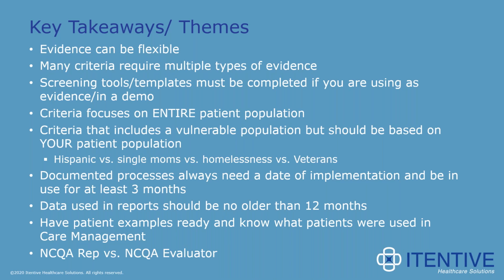A couple other notes is just that documented processes always need a date of implementation, and they need to be in use for at least 3 months. So just make sure you have a date, in the header or footer of your processes. And then anytime you use data in your reports, it has to be no older than 12 months. So if you're showing patient examples on a virtual review, it has to be from the last 12 months.